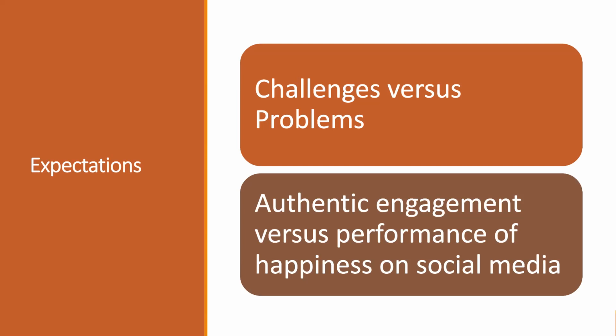This is also a good time to have a transparent conversation about authentic engagement versus the performance of happiness on certain social media. So can we have a transparent conversation? We know that approximately 80% of students who attend Elon will study abroad by the time they graduate. And one of the unique aspects of this at our campus is that there is a perception that everyone who goes abroad has an amazing experience and encounters no issues or complicated feelings.